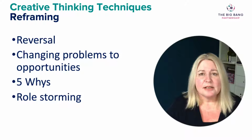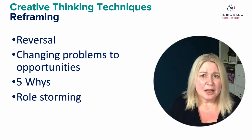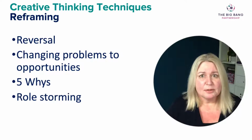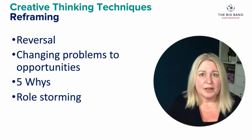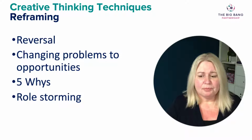Similar to that is just changing problems to opportunities. If you've got some challenges, you say, well, how do we make this work for us? How can we actually turn this into a win instead of it being a threat and something that we're concerned about? How can we work this to our favour and make it something that we're excited about and that could be a good opportunity for us? So flipping that thinking, which is something, of course, that entrepreneurs and innovators are good at doing, and it is quite an easy one that you can do.